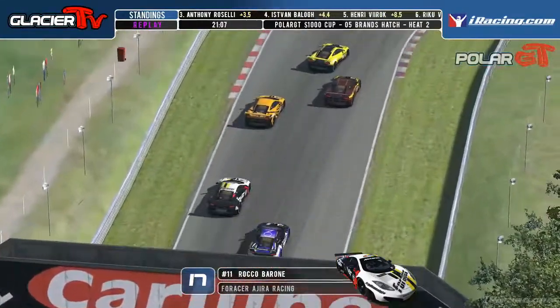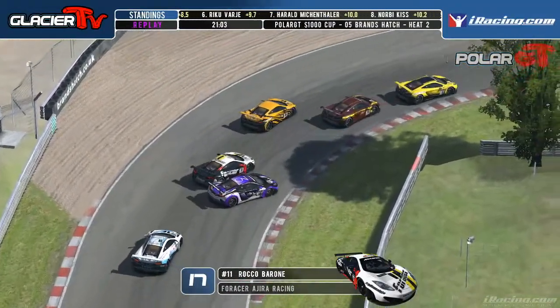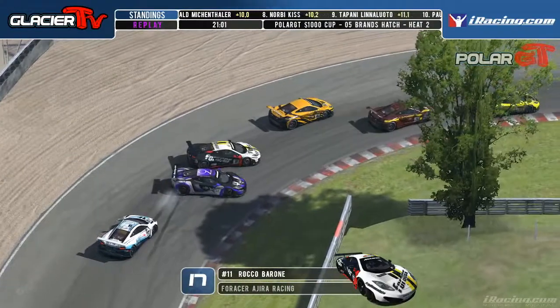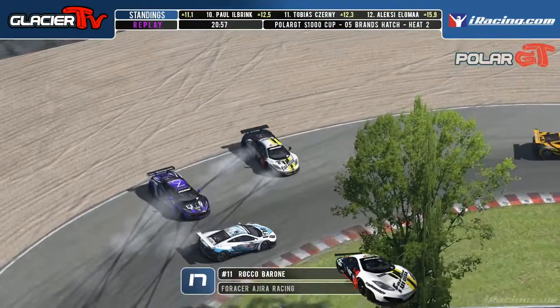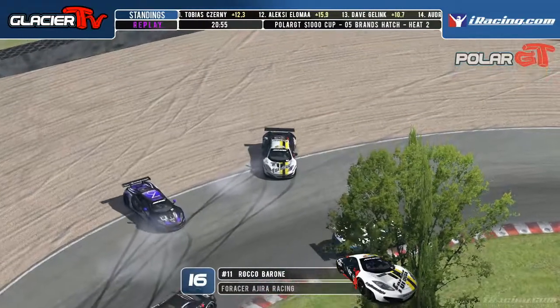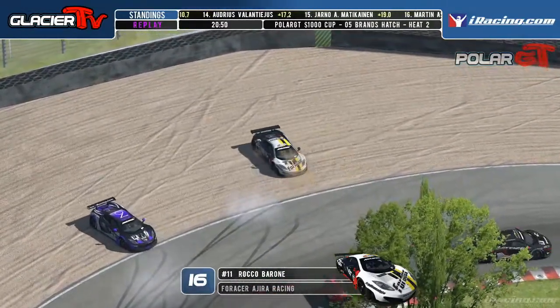I think that was the Prost Senna Suzuka chicane move, maybe? I think it's a little bit cleaner than that. Yeah. It was a racing incident. They're both very good drivers. You know, they're both super clean generally, so we'll put that one down to lack of talent.